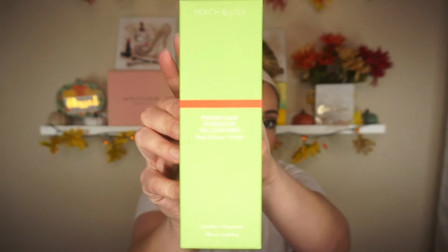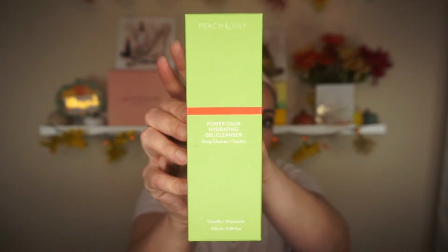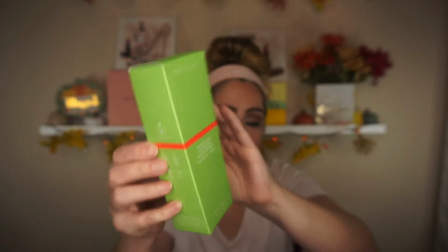So the first thing I see is from Peach and Lily. It's the Power Calm Hydrating Gel Cleanser. Deep Cleanse and Soothe with Camellia and Chamomile. It looks like that. And I have been getting a lot of stuff from the Peach and Lily brand, and what I've used so far I have really enjoyed and I am happy with.